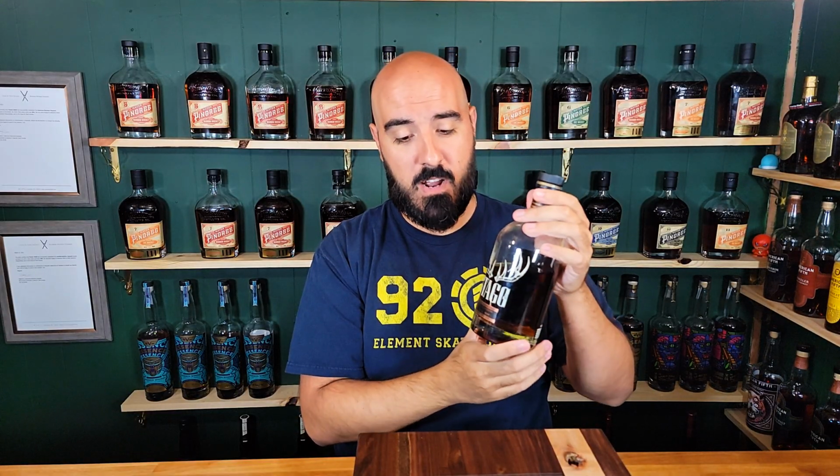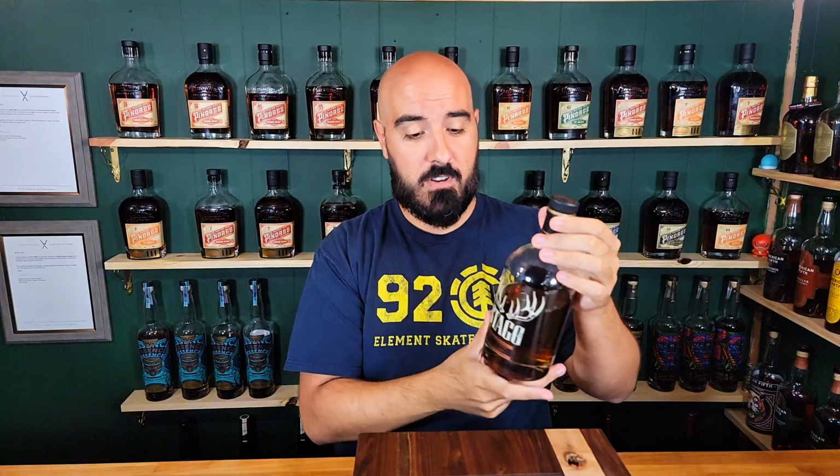Next up, the Old Stagg Jr. This is a batch 14. This is a fantastic bottle. And I'm not saying unkind things about it because I do enjoy it. I'm sad that it's almost halfway gone. I've been trying to just savor it as much as I can.